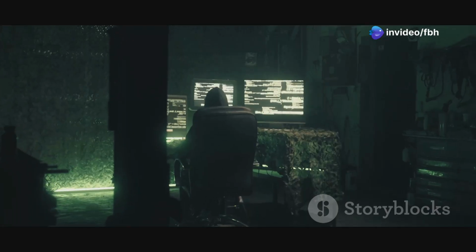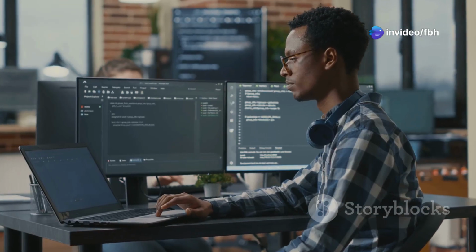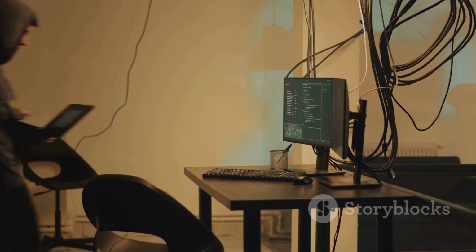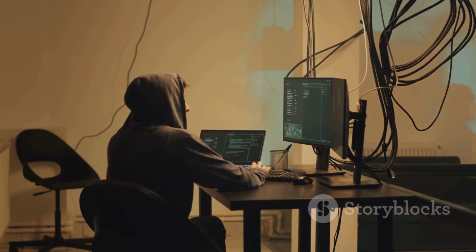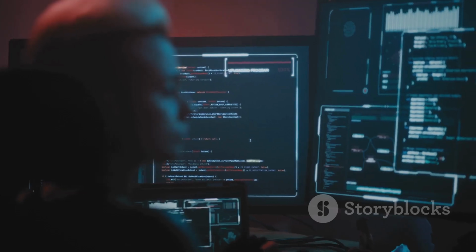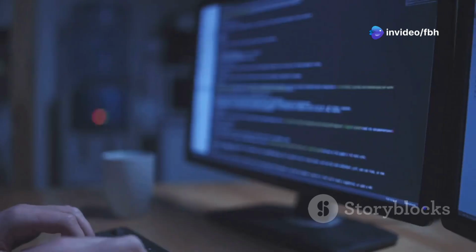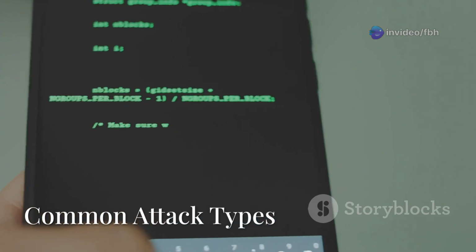Another reason is Python's power. It has many tools and libraries specifically designed for hacking. These tools can do things like scan websites for weaknesses and launch attacks automatically. Imagine you want to break into a website. Python can help you try thousands of passwords quickly. This is called a brute force attack. Python makes it very easy to do.